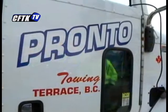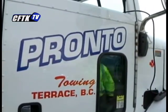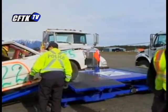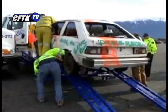Pronto Towing has got a couple of their units here. They've been instrumental in putting this project together because they've donated the trucks and their employees to make this happen.